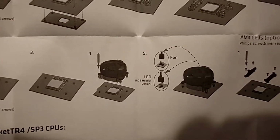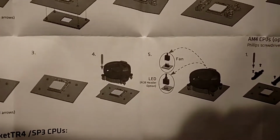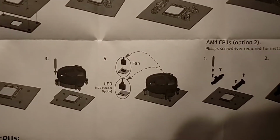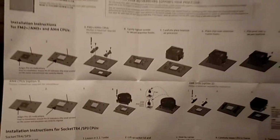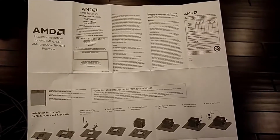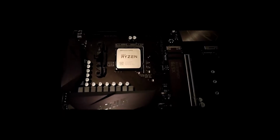Option 1 requires that you remove the 2 plastic pieces that are mounted on the motherboard, and the Wraith cooler will screw directly into the screw holes. Glad AMD has that all covered for you in their documentation for their AMD processor. So going back to the motherboard, let's go ahead and remove these pieces.